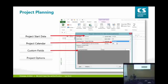What's our overall budget for this project? You can capture all that information in your project. Okay, so not only task information, but you can capture information about the project. You do that in custom fields. Okay, very easy to set up.